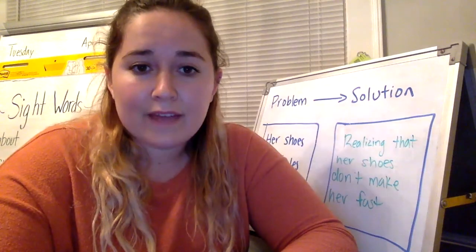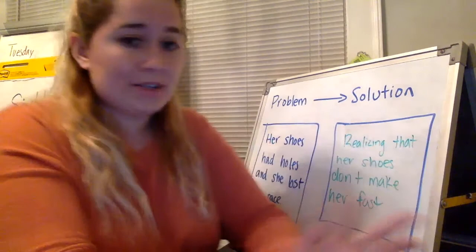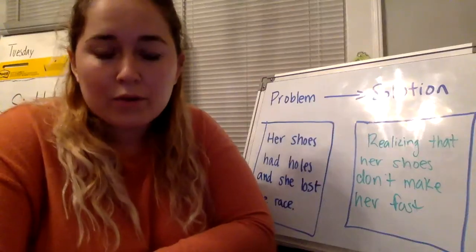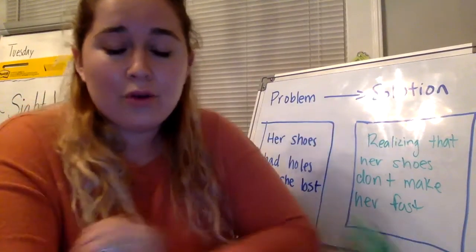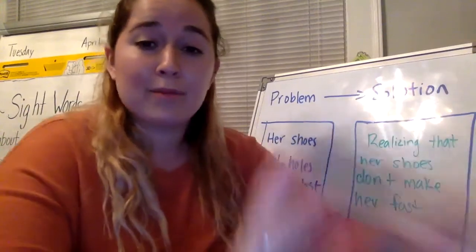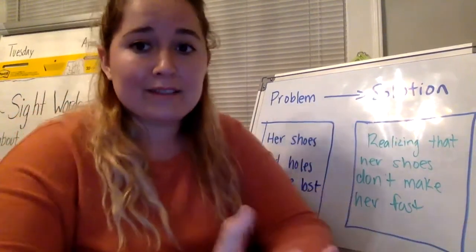In math today, we are going to be comparing objects again. So yesterday we did our sentence stems, so we compared objects. And we're going to be doing that again today. So we want to look at two objects. So maybe if you have a bunch of crayons or a bunch of Legos, maybe you could put them into two different groups, and you want to put maybe 3 in one pile and 6 in the other.